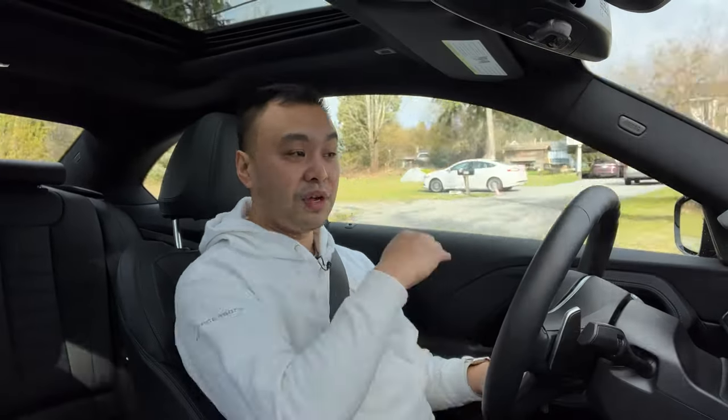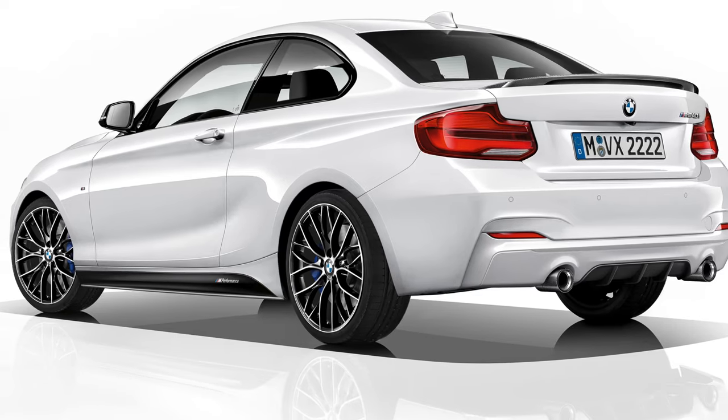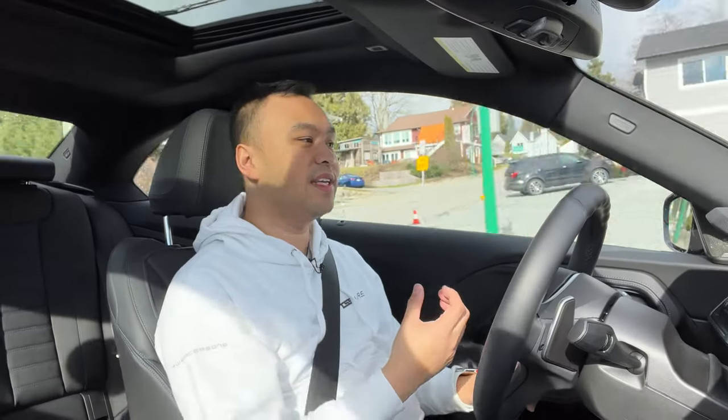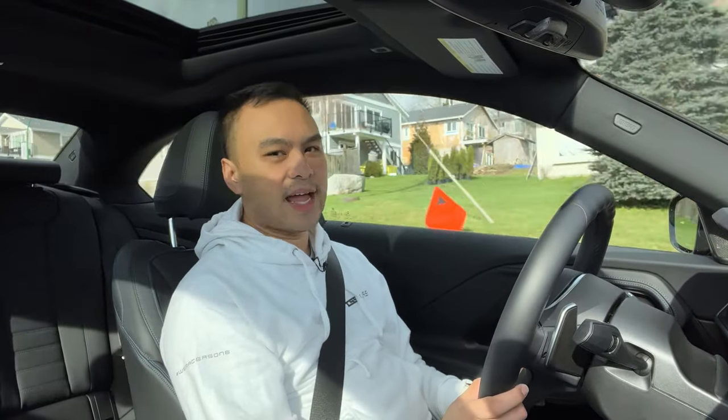I think the previous generation was a little bland compared to this. So at least they gave it a little bit of pizzazz, right? They gave it a little bit more to stand out.